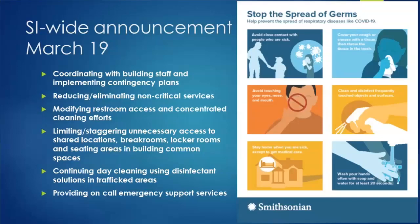We limited and staggered unnecessary access to certain areas, again, trying to reduce the amount of exposure of people to surfaces that hadn't been cleaned and limiting the amount of cleaning that had to be done in other areas. We continued our daily cleaning process and disinfection on the areas that were still occupied by staff that had to remain on site. And then we also provided ways for people to reach out to us, both through those central channels and through emergency contact processes, so that anything that was needed could be accomplished on a priority basis.